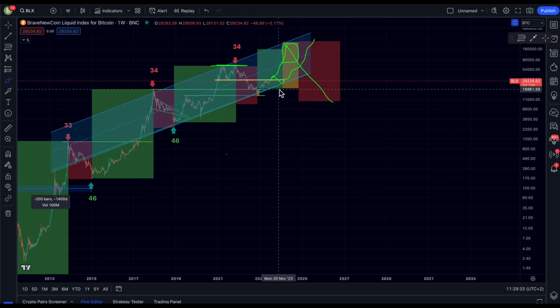I hope you guys can understand how easy this is to validate and invalidate, because if we just don't surpass all-time highs this year and we don't accelerate to that point this year, then most likely we're not in the 16-year cycle. But at least we are aware of it, so if this plays out, you are warned and you can actually take action.